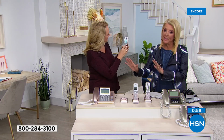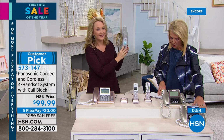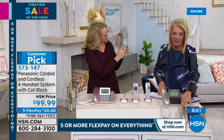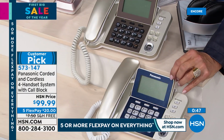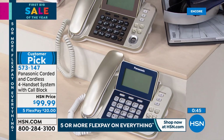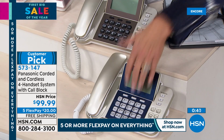So remember, there are 3 different choices. You have your rose gold choice, which I think is so beautiful. Then this is going to be your champagne, and the one down here below, this is the navy. So it's champagne with the navy accent on the front. So just to show you between the two, this is the navy. You can see it's navy, and this is called champagne. It's got more of a bronzy interior versus the navy interior.